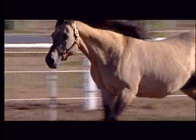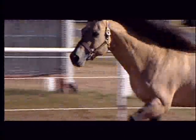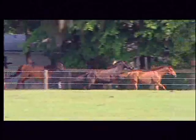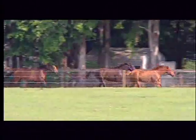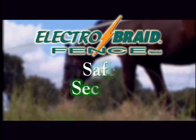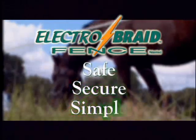You want your horses safe. You want them secure. We do too. That's why we engineered ElectroBraid fence to be safe and secure. For the love of horses. ElectroBraid, the permanent electric fence that is safe, secure, simple.